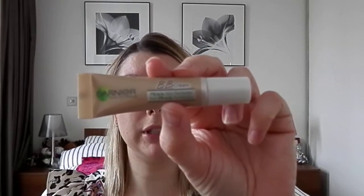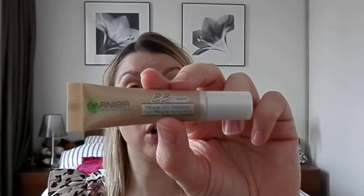Okay, then I'm going to use my Garnier BB Cream Skin Perfector for the eyes. This is specifically just for under your eyes, just to give me a little bit more under there.